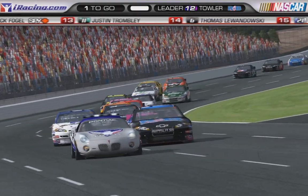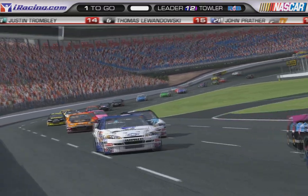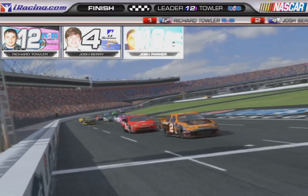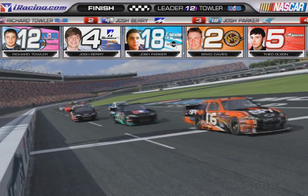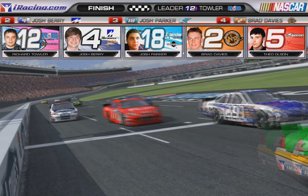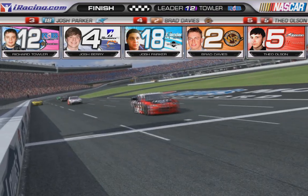Berry gets second. Third is Josh Parker. Fourth goes to Brad Davies. And rounding out the top 5, 6th through 10th is Connor McKenzie in 6th, Thomas Hazard 7th, Tyler Hudson 8th, Dale Earnhardt Jr. 9th, and Jesse Atchison in 10th.